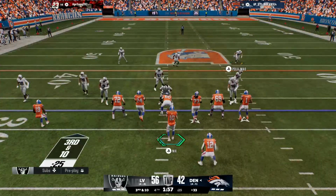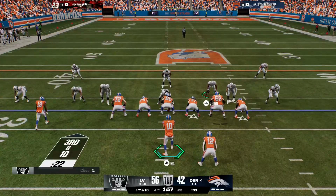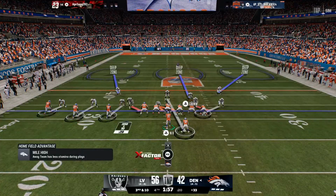Now, right where this set of downs started, they need a full 10 here to pick up the first down and move the chains. Watch it.